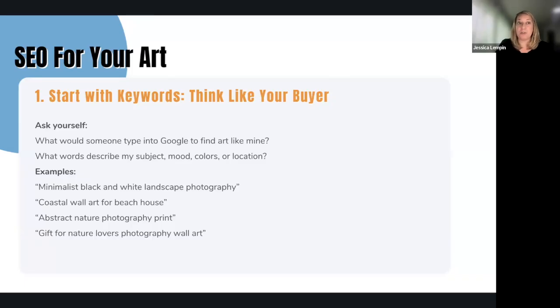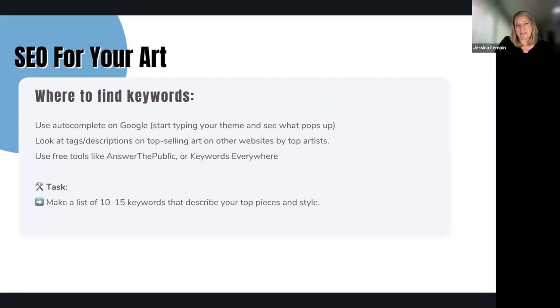You have a beach house, you're looking for the right art for those walls. How do they come and see your work, right? If you have that kind of work in your portfolio. Abstract nature photography prints. These are very simple phrases, but at the same point, again, we don't think like that. And let's say for gift giving, gift for nature lovers, photography wall art. Very simple ideas, but we don't use them. But like, how do we use them, right?